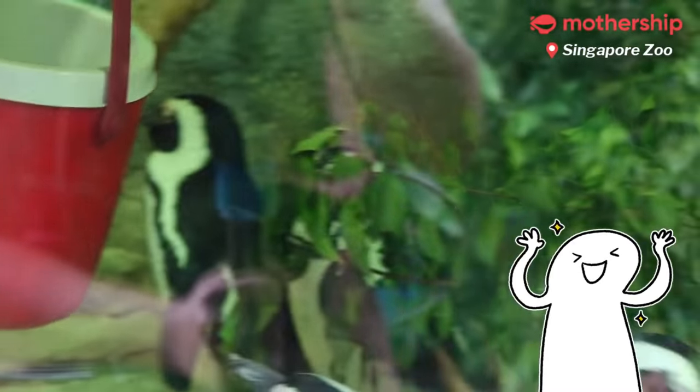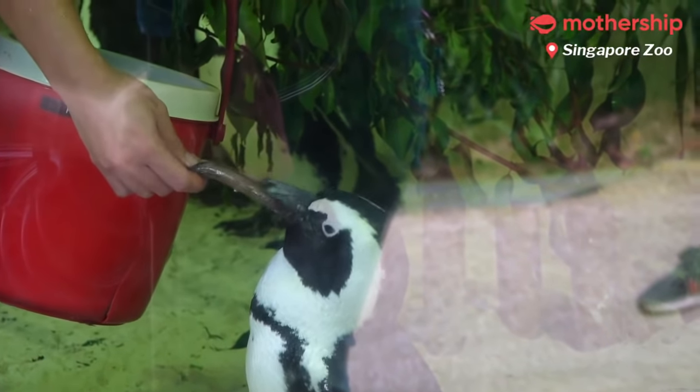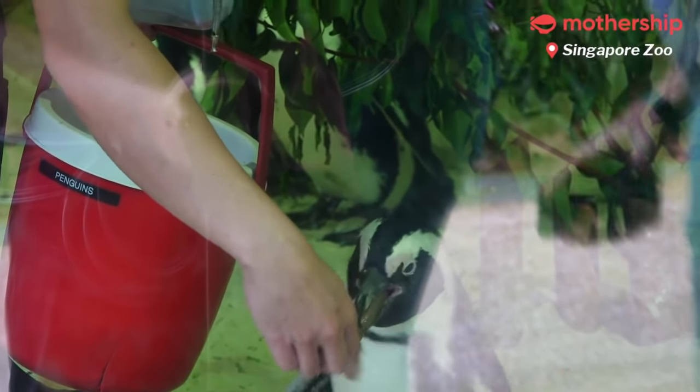It's breakfast. Penguins love to eat fish. That's because they swim very well, so they get most of their diet from under the water. African penguins actually love eating sardines and herring and anchovies. Give them more fish!